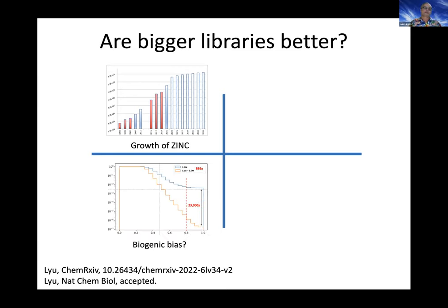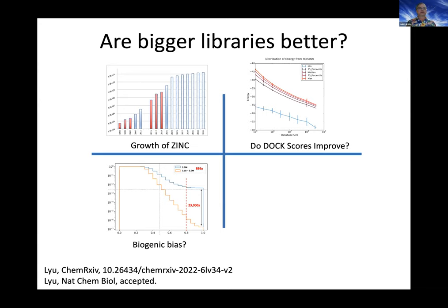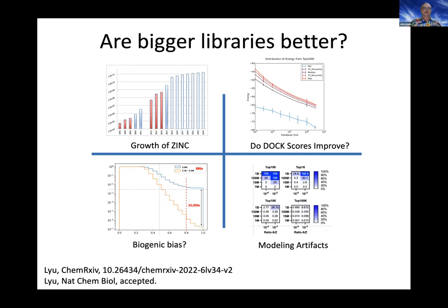So we're going to tell you three stories about library growth and what goes into the library. One of them is about biogenic bias. Historically, this was thought to be very important. Privileged scaffolds, natural product inspired. Is that a good thing in libraries? Second topic is, as the libraries get bigger, do the scores improve or do you just sort of rearrange the deck chairs? Are you really getting better compounds? And thirdly, what about those artifacts? We all know that there are artifacts in docking, molecules that just score artifactually well. How do we cope with those as the libraries scale by logs? This work was already available in ChemRxiv and it's going to appear in Nature Chemical Biology.